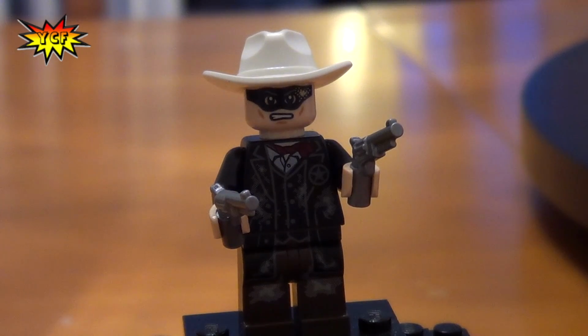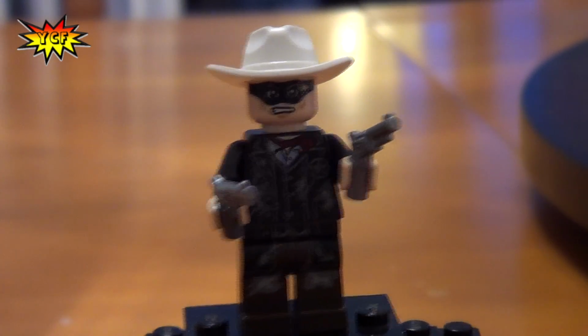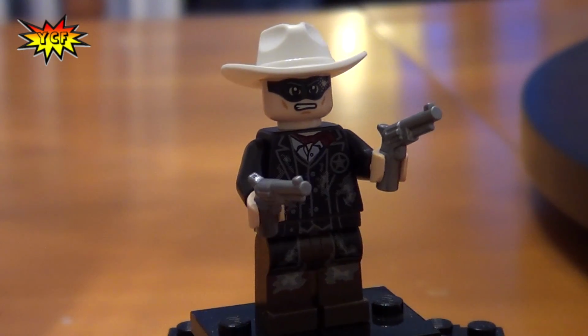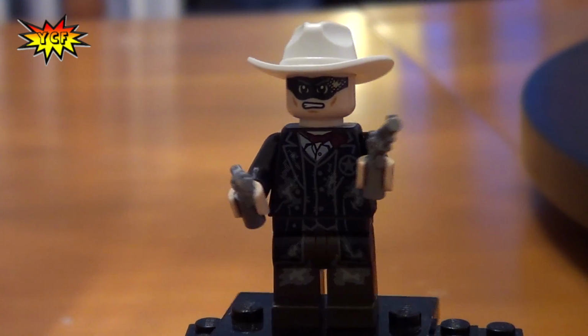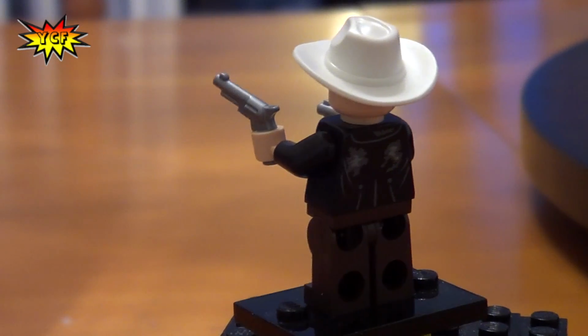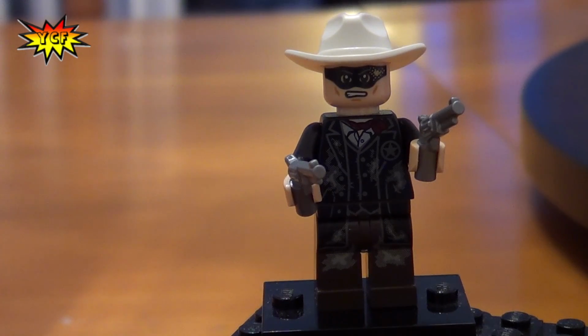Here is our Lone Ranger. We got 2 guns in his hand. We got the same white cap. We got the bandana on it. Nice face. We got some printing on the back. Front scuffed up a little bit.